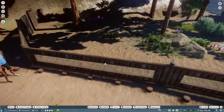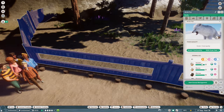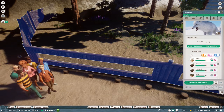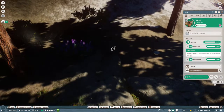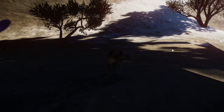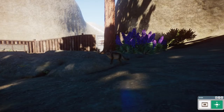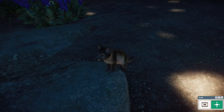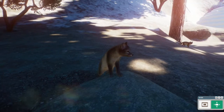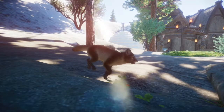I'll just look him up on the animal list. There he is. He's like a cross. It's so cute. Baby Arctic fox. He's so cute. Shame about the frame rate drop.